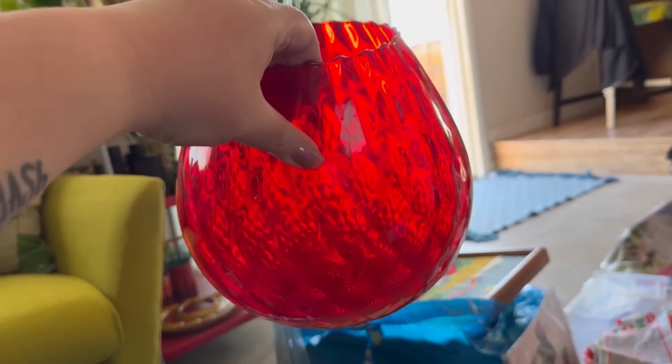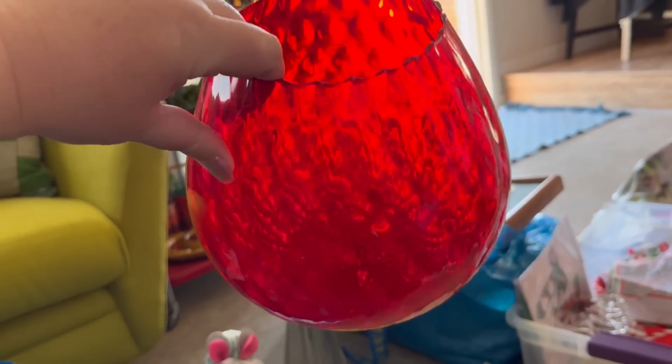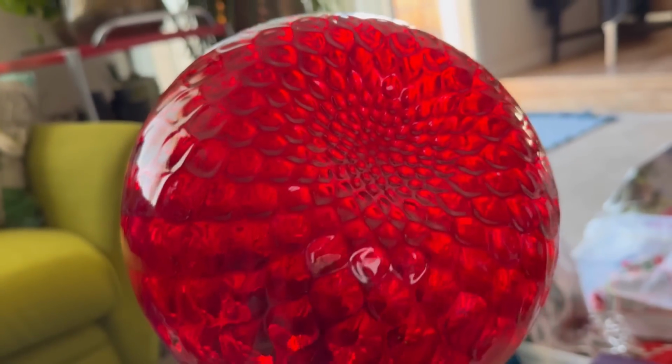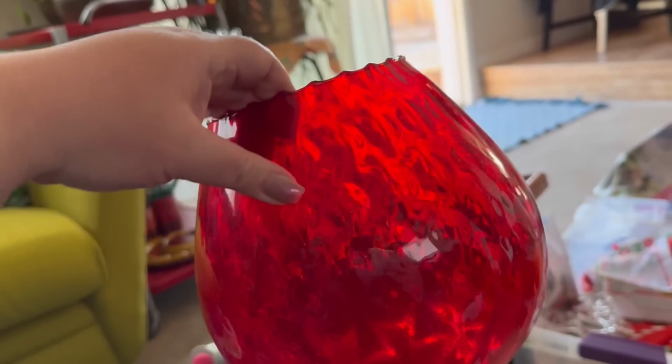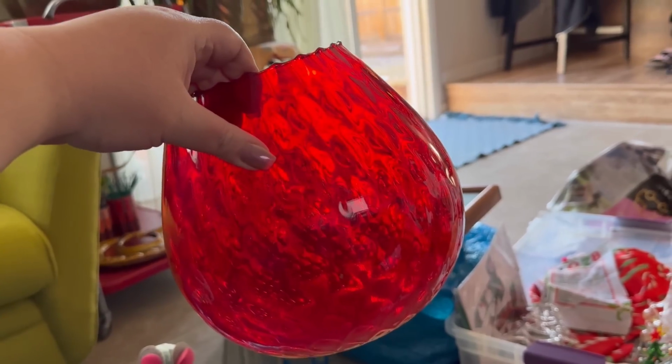Look at that vibrant red. This is in Poly, and it is a large one. Looks like a snifter with no pedestal. Oh my gosh, though, look at that. Beautiful. All right, that will definitely be coming from Junk Drunk Mantiques very soon.